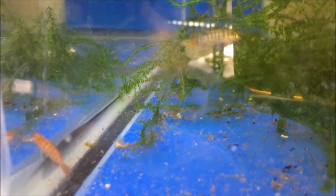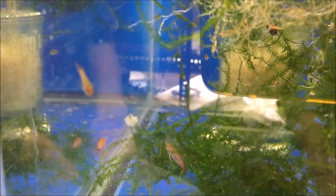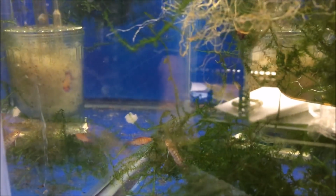Oh, those are my little scarlet badis. These are the ones starting to color up. I think they're big enough. I bought a dozen, and I think I've only got 1 female. I might be lucky to have 2.